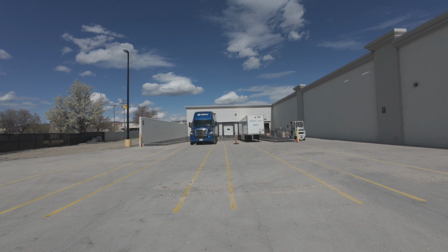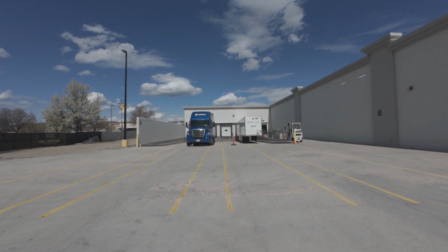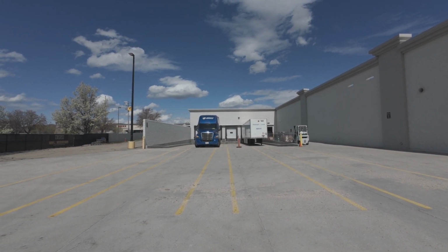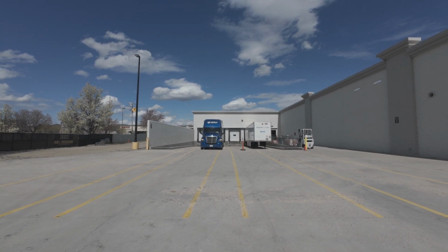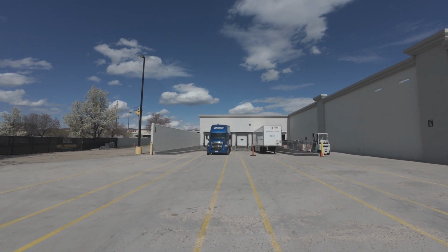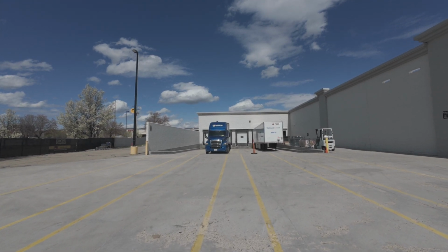But the way I've taught him and I've told him is we don't care about getting into the hole straight. We care about getting into the hole without hitting anything. We can always straighten up once we're in the hole. And I use that philosophy with him whether there's trucks and trailers beside him or not, because I don't care if we're in that hole straight as long as we don't hit nothing. It's easy to straighten up your truck and trailer.